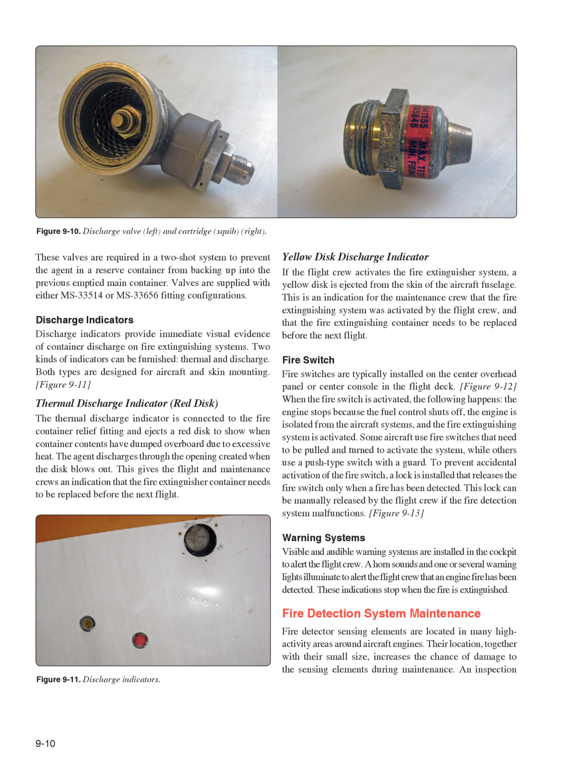Discharge indicators. Discharge indicators provide immediate visual evidence of container discharge on fire extinguishing systems. Two kinds of indicators can be furnished: thermal and discharge. Both types are designed for aircraft and skin mounting. Figure 9.11, Thermal discharge indicator, red disc. The thermal discharge indicator is connected to the fire container relief fitting and ejects a red disc to show when container contents have dumped overboard due to excessive heat. The agent discharges through the opening created when the disc blows out. This gives the flight and maintenance crews an indication that the fire extinguisher container needs to be replaced before the next flight.